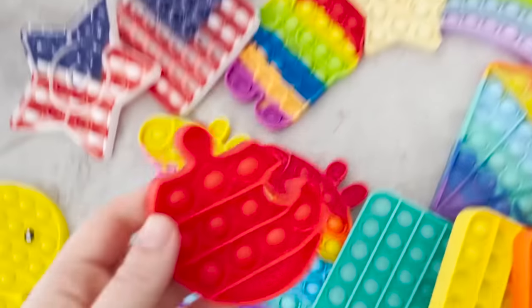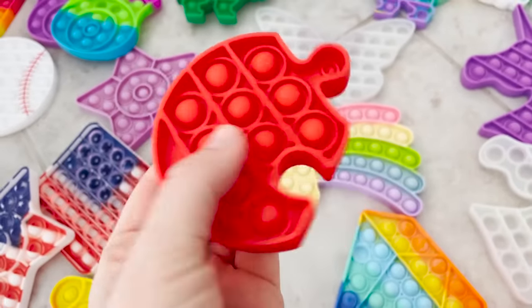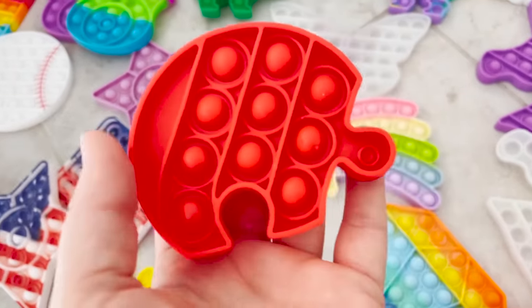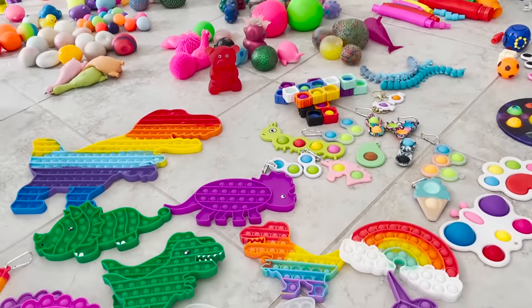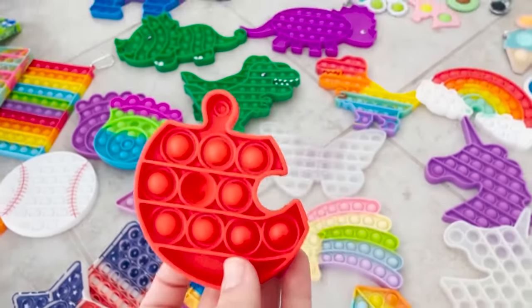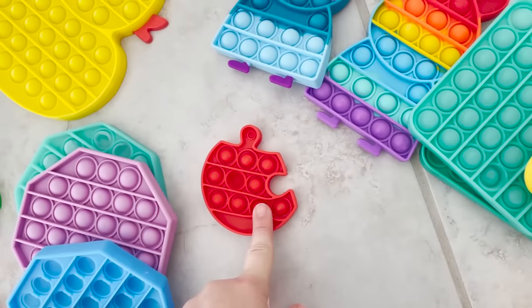Okay guys, I'm so sad. So this is a puzzle. There should be two other pieces and I don't know where the two other pieces are. I know I have so many more fidget toys than I have here, but I can't find them. So I think my kids have either lost them or I have no idea. Where would the two puzzle pieces have gone? No idea. So that's a sad little one third of a puzzle.